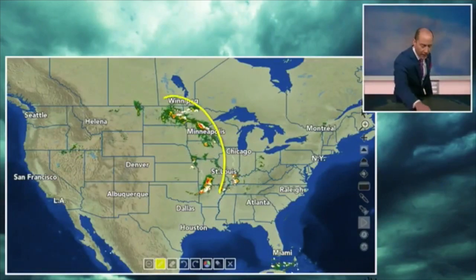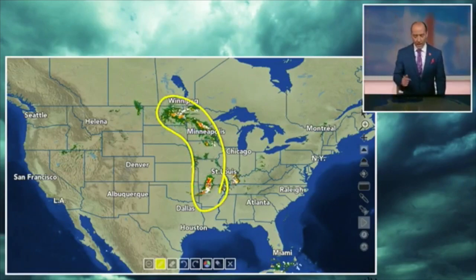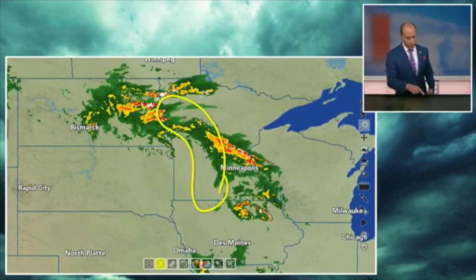All right, you can see the leftover showers and thunderstorms that produced the tornado yesterday. They are pressing across the Plain States, and what we're seeing is a pretty large area of showers and thunderstorms, anywhere from the Dakotas back into Missouri. There's a little white that you're looking at here, and I'm going to zoom in near the Twin Cities first. This little white area that you're seeing, these are lightning strikes, and there is some belief that when you start seeing more and more lightning strikes, that is an indication that the thunderstorms are strengthening.